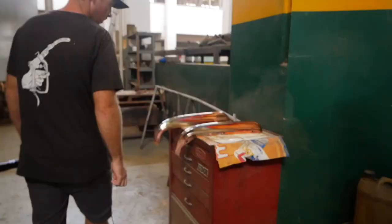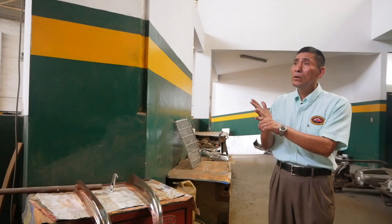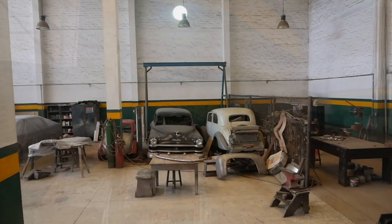Cobre. Copper. Cobre ácido. Sí. Cobre alcalino. Níquel. Acid, alkaline, chrome. Nickel, chrome. Mucho. Y con tiempo, con horas. Sí. Mucho tiempo. Wow. Son, bueno, son fáciles. Los coches.